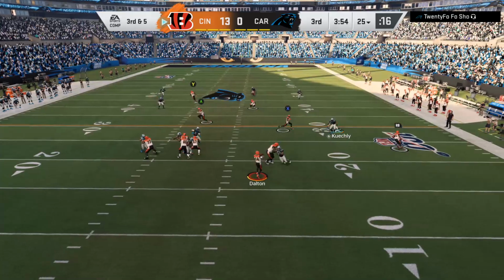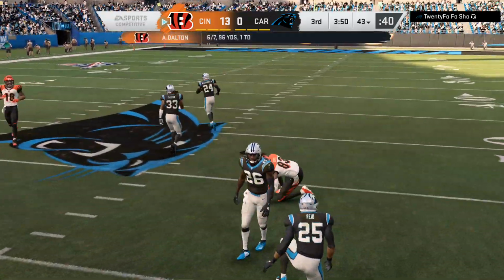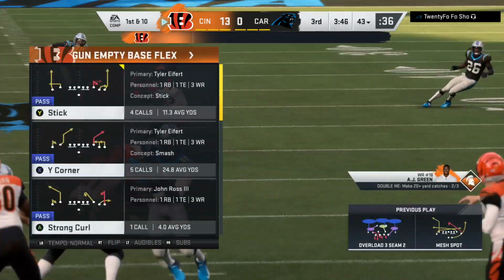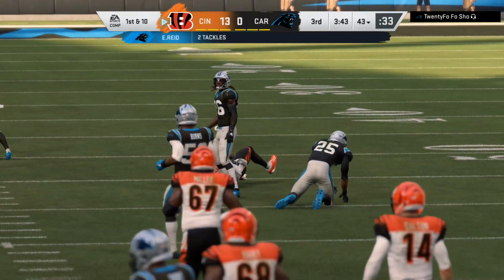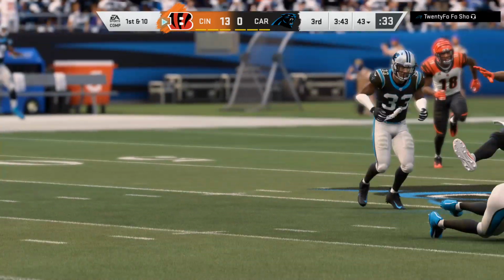Out of the gun, it's Dalton. He's got his man, Boyd. And they get him down, but not before he takes it across the 40-yard line. 18 yards on that one, and the Bengals are moving. First down. That's a pretty good throw on the curl route there. 3rd down, and they pick up a first.